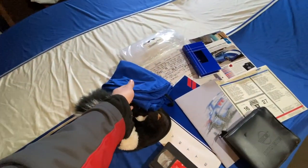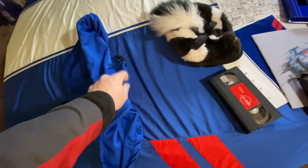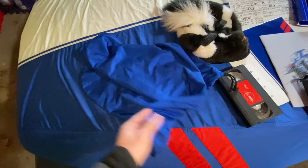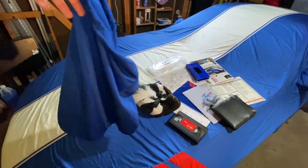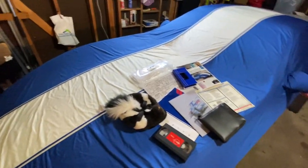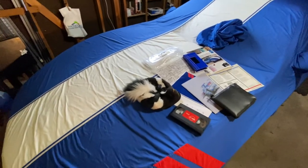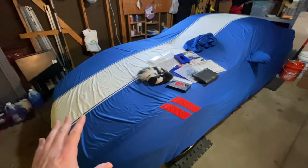And of course, this right here is the storage bag that it goes into when you're not using it. You just kind of roll it up real nicely. It's made of the same fabric and everything. It can be a nice little storage bag in the meanwhile, but I'll put that over there. Yeah, so of course, the car cover, coolest thing that I got for this car.